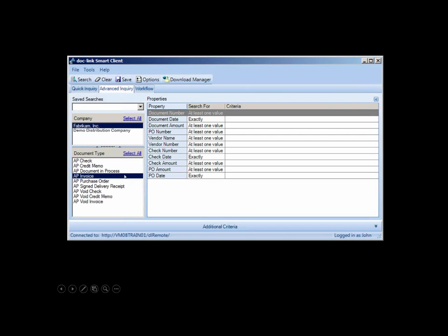Okay, so when I store documents into the system, we have ways where we can connect to other databases within your company, like for example, your GP application, or even like an HR application, any application you have. So we can pull data into our system, attach it to the document so that you don't have to manually type in those same information. It's just another way to minimize manual data entry.